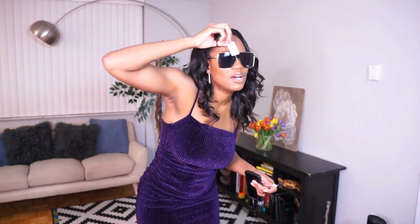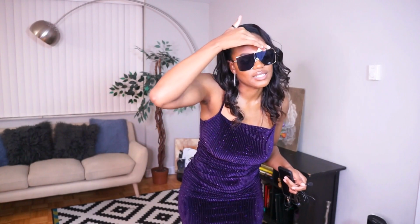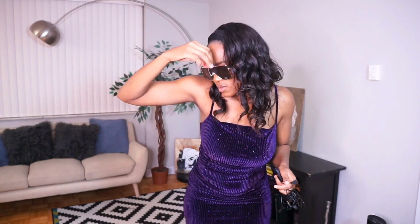I like them. I don't know if I love them. Maybe it's just because they're so oversized. I'm not used to glasses being this big on my face. I do like big glasses, but these are probably the largest glasses that I own. And the shape is very funky as well. So I definitely feel like this is a pair of glasses that would grow on me. The stupid tag is annoying me. I don't know what to do with the tag.